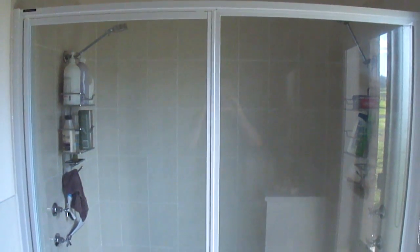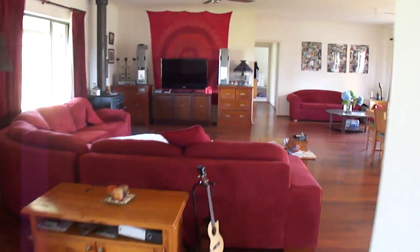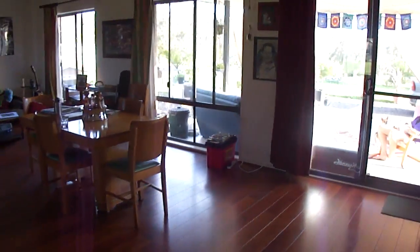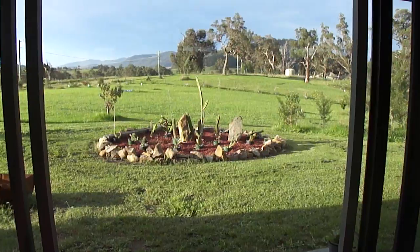And there's me. Hello, me. And there's your loo. We come around this way to our shower with the two shower heads so that we can enjoy each other's company while we get clean. Back out to our lovely living room. Magnificent view outside that we wake up to every morning.